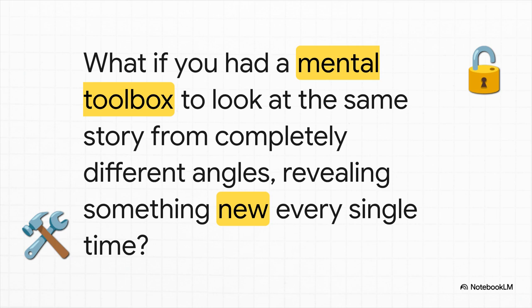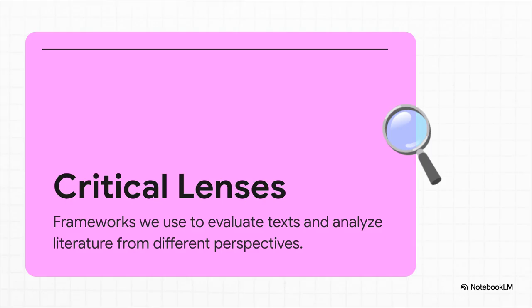Imagine having a specific tool for every job. Each one lets you look at the exact same story from a completely different angle, revealing something new every single time. So let's start building that toolbox. And these tools, they're called critical lenses. Honestly, the best way to think about them is like different pairs of glasses.